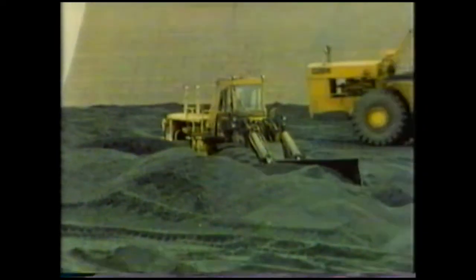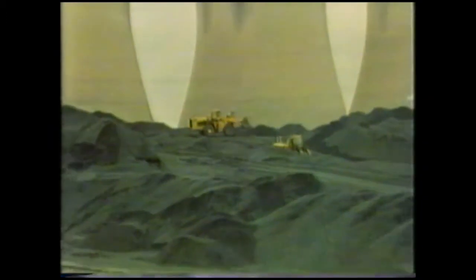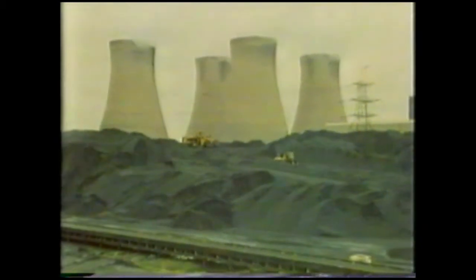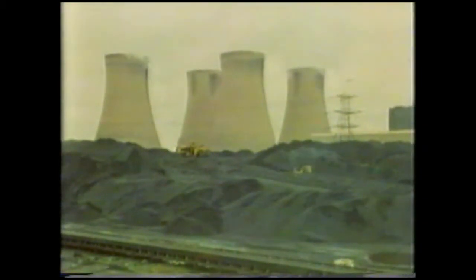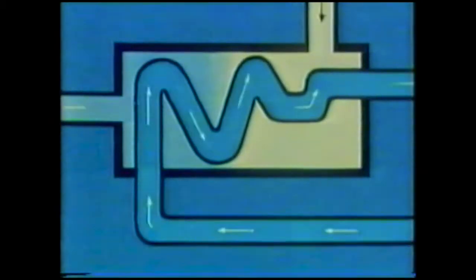Quite apart from the trains and the great coal stocks, there are these giant cooling towers at our other power station. What are they for? Do you remember that when the steam's passed through the turbines, it's cooled in a condenser to turn it back into water to be returned to the boilers?